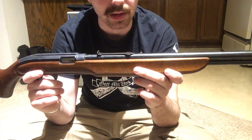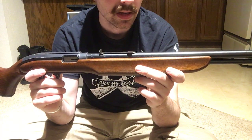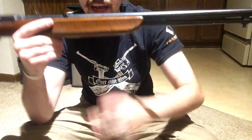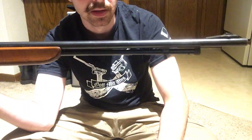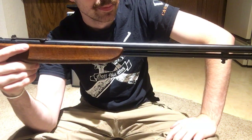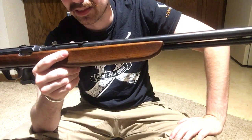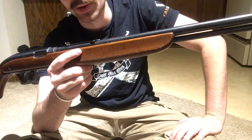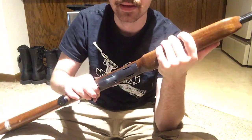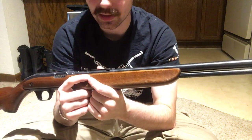You could still buy one of these on Gunbroker and other sites for around $200 in pretty much immaculate condition. Very excellent rifle. Not a lot to go wrong with it. Very sealed system. And once again, I'll say the accuracy is due to that very, very heavy barrel, as well as you get this nice under-tube barrel kind of system. And that cool retractable sling. That's probably the coolest part of this rifle, that cool retractable sling, which I thought was just a cool, innovative feature that you really only see on one of these types of rifles.